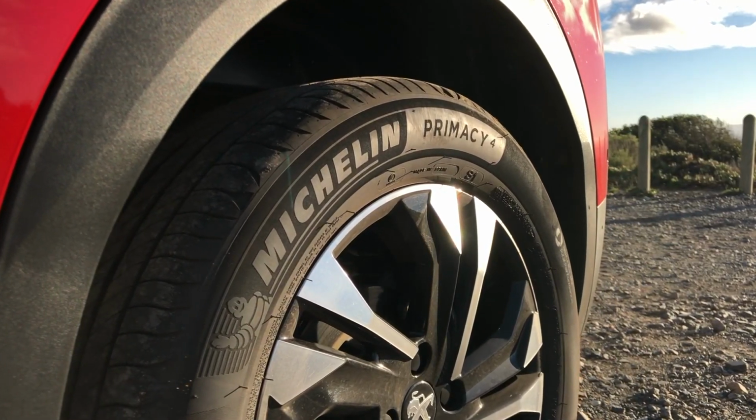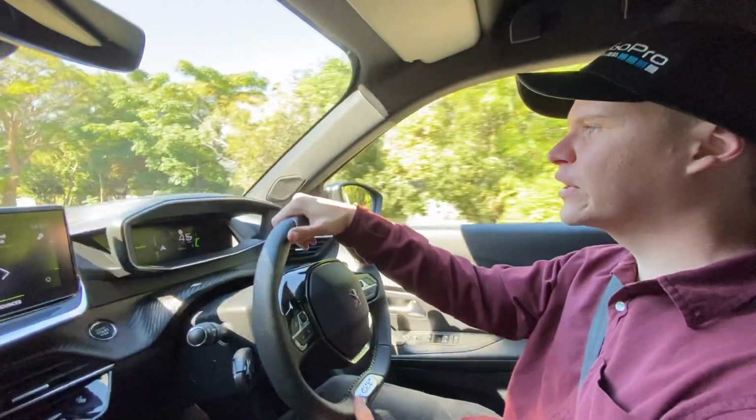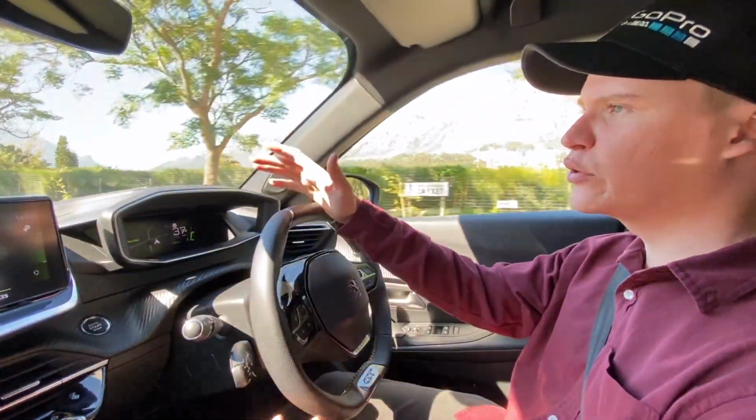So interestingly, Michelin and Peugeot have actually partnered up together to create a tire for this car to actually reduce the fuel consumption. Now, the claimed figure is 6.5 liters per 100 kilometers, but I've managed to get 8.9 liters, which is a bit higher than claimed, but I mean, I do have a bit of a heavy foot.